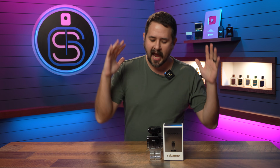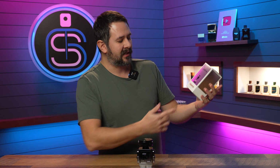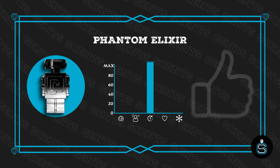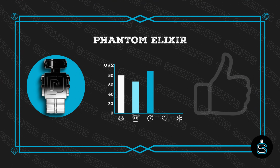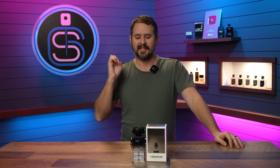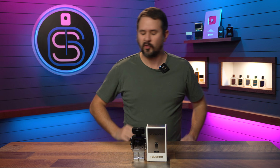Oh, and in terms of performance, I know the expectation is just absolute monstrous performance because, of course, it's a Paco Rabanne, it's an Elixir, and it's a Parfum Intense. Now, don't get me wrong, longevity is solid. It sticks around for a long time. And the projection is good. It's not weak at all, but it's not quite as strong as I initially anticipated it to be, which is not a bad thing.